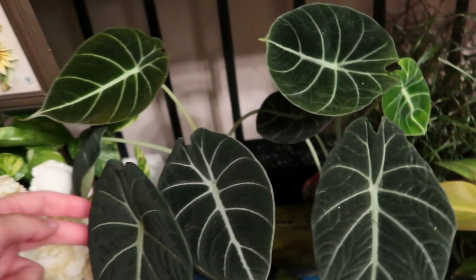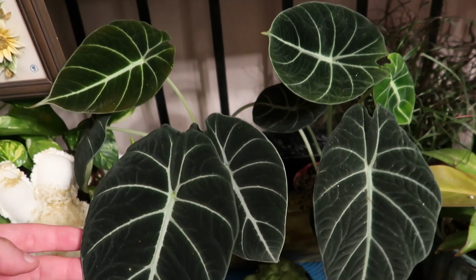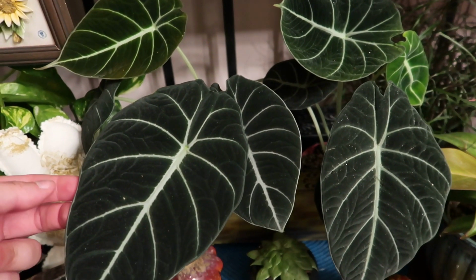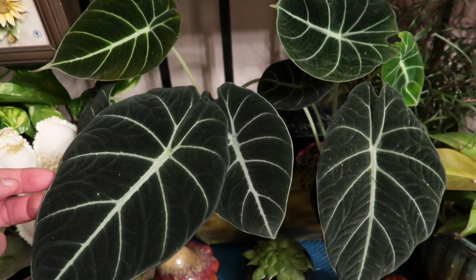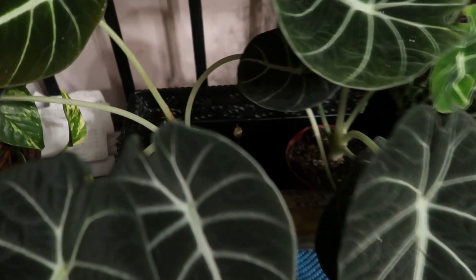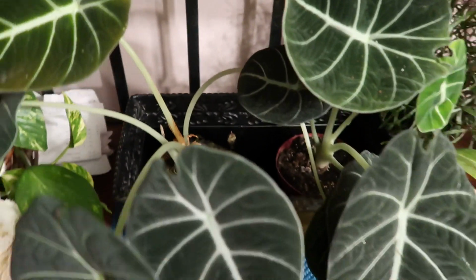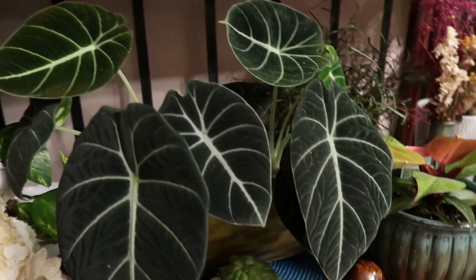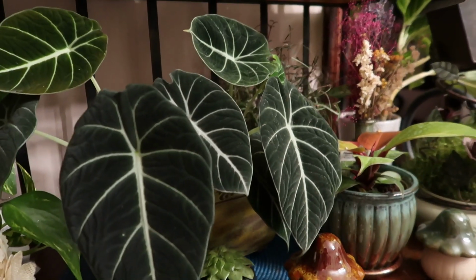Oh, and these are my babies here. I actually have to do some treatment on these for spider mites. Alocasia black velvet. I have to plant them too. They're not planted yet, which is a good thing because I have to treat them. So, but yeah, those are my babies right there. I love that contrast.